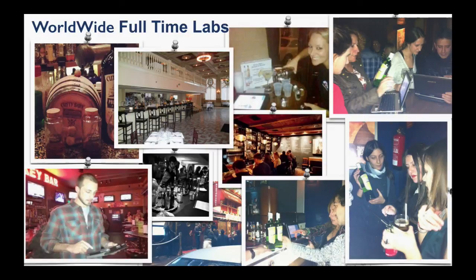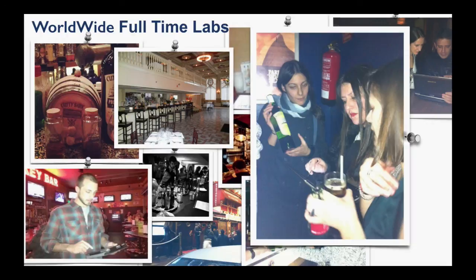And what they do is they go in, they go up to a person at the bar, they show them a concept, and I can blow up one of these photographs here. They show them the concept, describe it. Here she's holding an iPad in her hand.